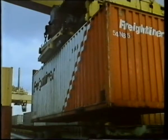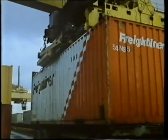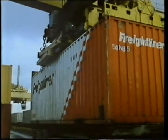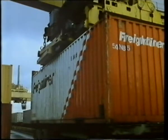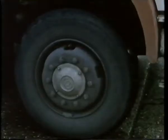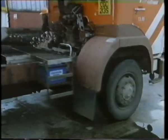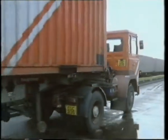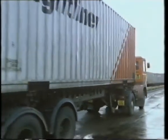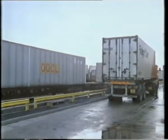This container's number is 54N85. Freightliner AIM-class containers are 30 foot long. That's 3 standard lengths. Other standard sizes are 20 foot and 40 foot. So keeping track of all these different types of container is a major task.